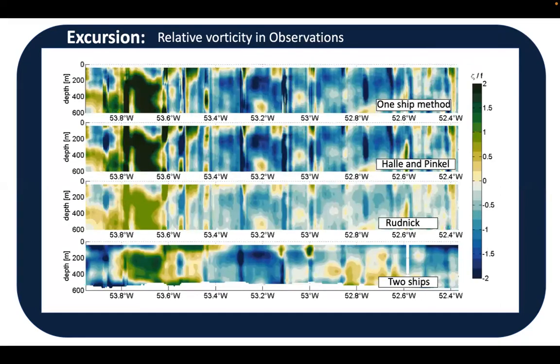You see in the first panel the one-ship method. This is where you rotate your system by 45 degrees. Then the Halle and Pinkel and the Rudnick ones. And the last panel is where we compute the somehow real relative vorticity with the two ships. You can see that there are some differences. And in the first part of the time series, they went through an anticyclonic eddy, this very green thing.